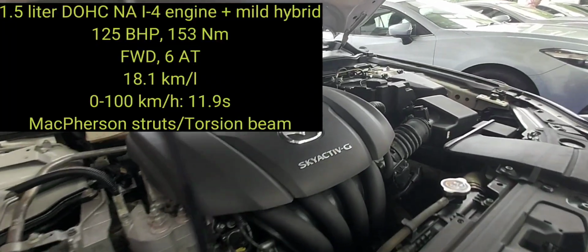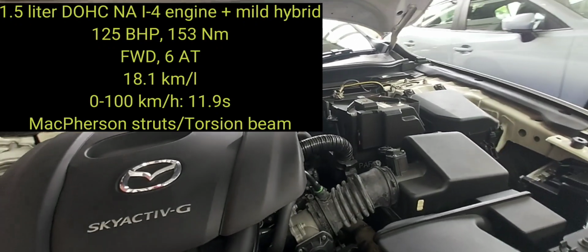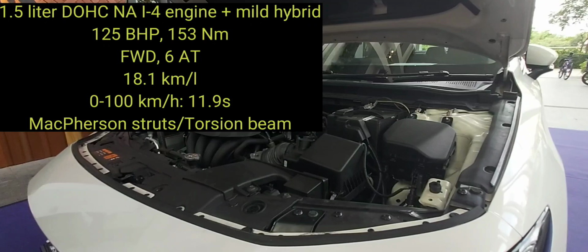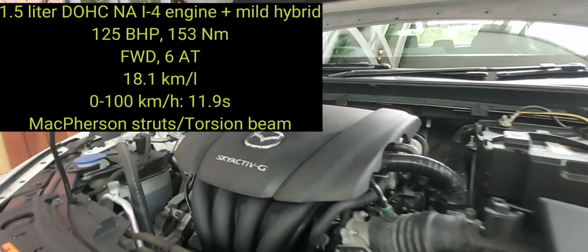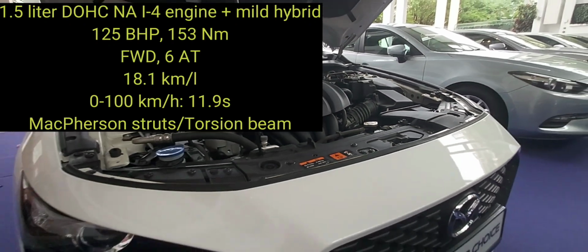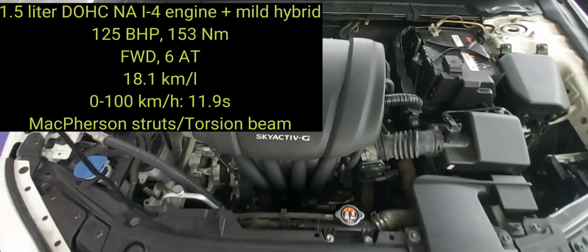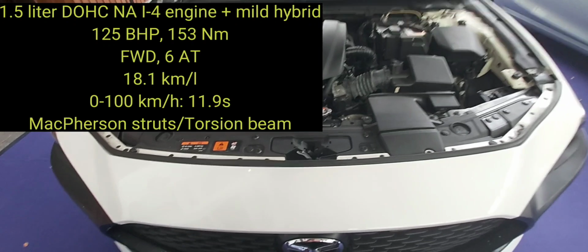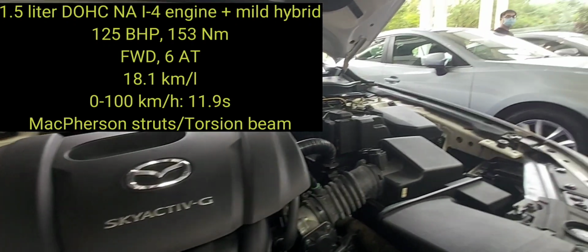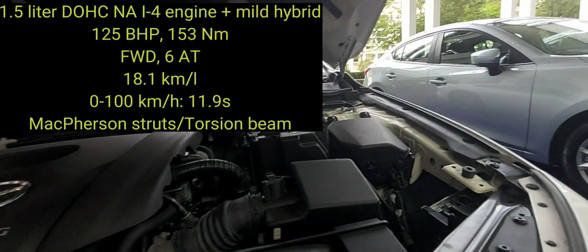Powering this car is the naturally aspirated dual overhead cam, 1.5 litre 16 valve 4-cylinder engine with Skyactiv G technology and a 48V mild hybrid system. Combined power output is 135 brake horsepower and 153 Nm of torque. Paired with front wheel drive and a 6-speed automatic transmission, the car accelerates from 0 to 100 km per hour in 11.9 seconds, onto a top speed of 200 km per hour.